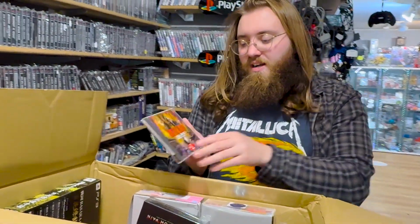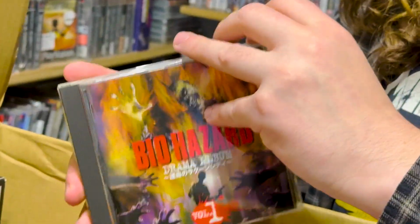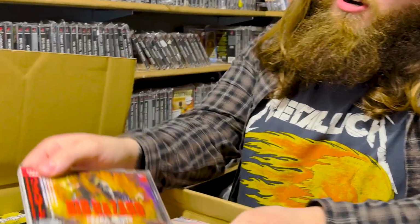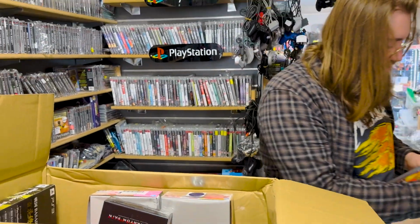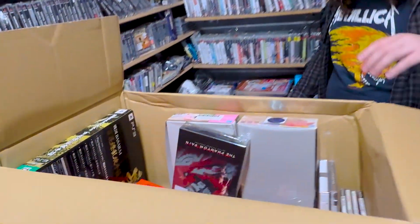So we've got a Biohazard drama album. Again, this is a new one for me. Another soundtrack. We've got the Obi strip. So the Obi strip is how they put the barcodes on in Japan. I just think it makes a game look more cool. Look at that. Really cool piece of kit, that. So we'll put that with the other Biohazard stuff later.